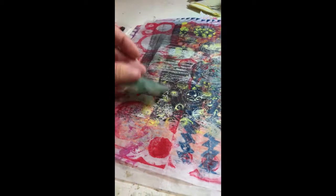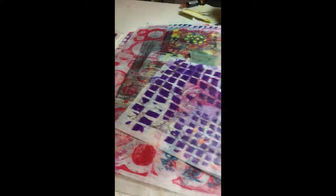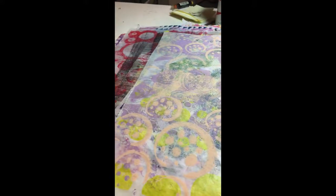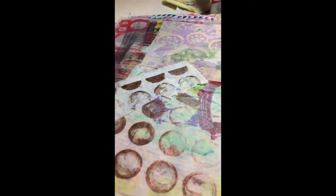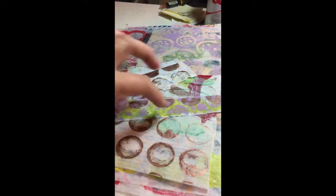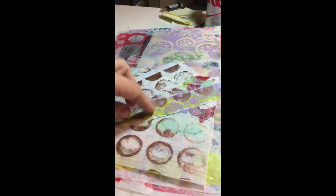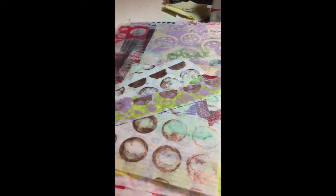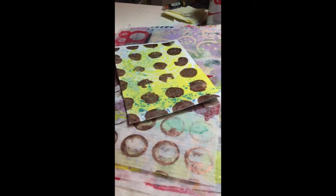Oh, that's actually a piece of painted paper that came in that box from Shannon. Okay. Oh, look at that one. I love the circles. I'm sorry, I do. This is like 3 different circle stencils, one with the little dots and one with the other little dots, and then this is a different dot stencil I have.